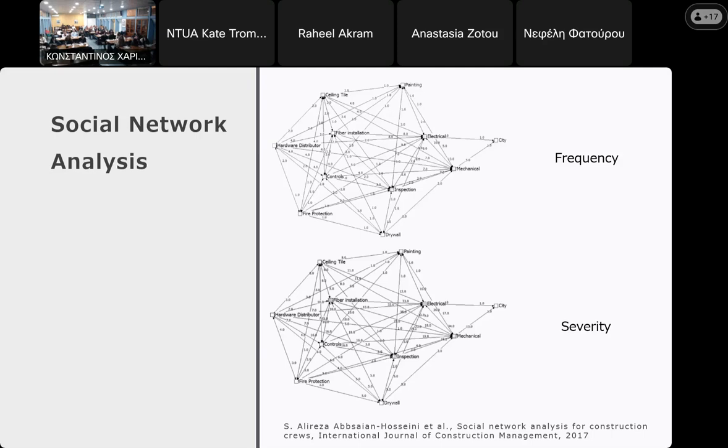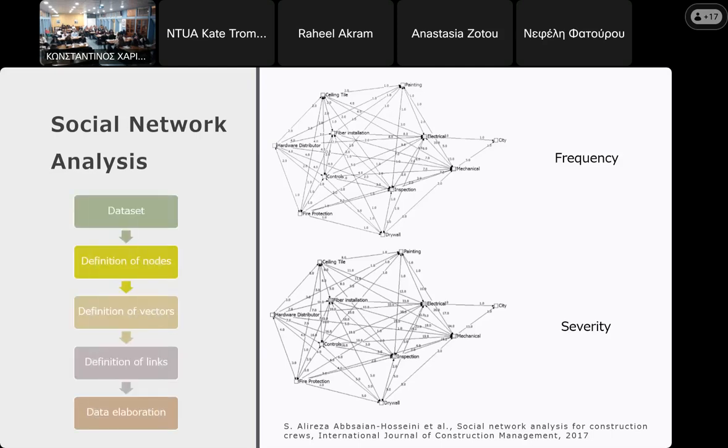Okay. To create the social network analysis, we have some steps. The first step consists of creating a data set. In the social network analysis, the data set is a matrix called the adjacency matrix. In the adjacency matrix the nodes are defined. Okay. Nodes, I mean, for instance, here we have painting, electrical, mechanical, inspection, and so on. Vectors and links. Okay.